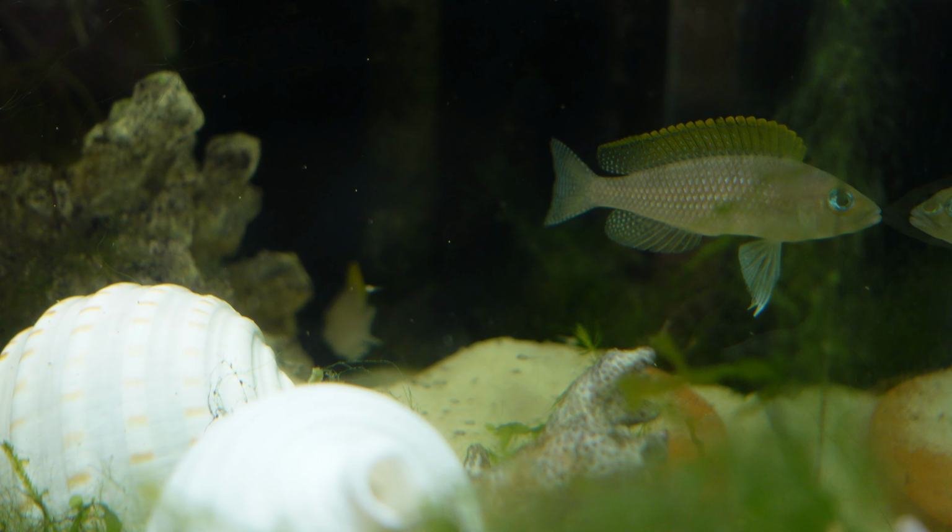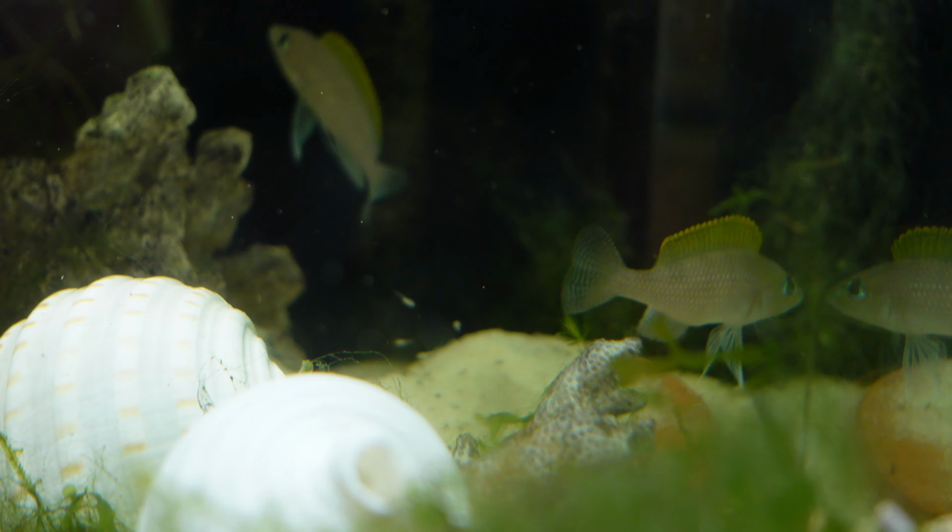Regardless of the actual cave in itself, they'll prefer secluded areas with a flat spot that they can lay their eggs on, and an entrance which is secluded, and they can push sand up around to make it even more hidden.